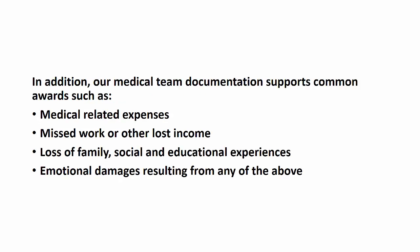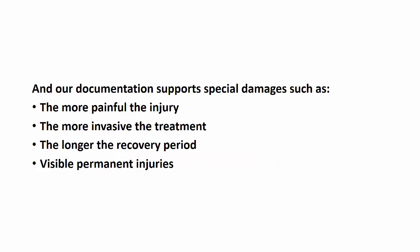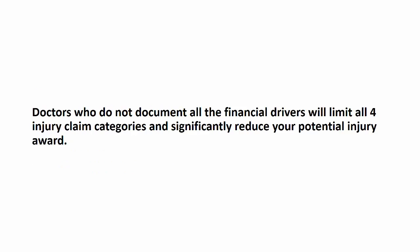Now, in addition, our medical team documentation supports common awards such as medical-related expenses, missed work or other lost income, loss of family, social, and educational experiences, even emotional damages resulting from any of the above. And our documentation supports special damages, such as the more painful the injury, the more invasive the treatment, the longer the recovery period, or even visible permanent injuries.